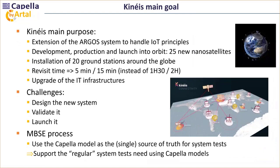So the idea that is hosted and proposed by Kineis is to extend this system to handle IoT principles. So manage maybe smaller transmitters, smaller systems, and also add a lot of satellites, in this case nano-satellites, all around the globe, and also 20 ground stations in order to have a revisit time that is really less than 2 hours, in this case, 15 minutes, okay? And in general, to upgrade the IT infrastructure in order to have a better and more modern system, okay? So the main challenges are just to design the system, to validate it, and to launch it. So maybe next year.